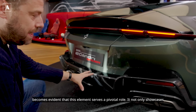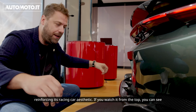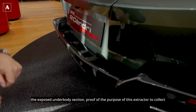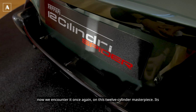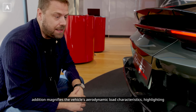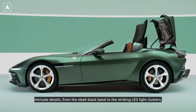On closer inspection, it becomes evident that this element serves a pivotal role. It not only showcases the generous dimensions of the vehicle, but also plays a significant part in reinforcing its racing car aesthetic. If you watch it from the top, you can see the exposed underbody section, proof of the purpose of this extractor to collect the airflow from under the car. This innovation first appeared in the 812, and now we encounter it once again on this 12-cylinder masterpiece. Its addition magnifies the vehicle's aerodynamic load characteristics, highlighting the necessity of this feature even in such a high-performance car.